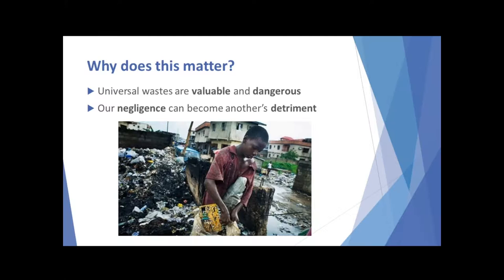which in turn helps prevent situations like what you see in this picture, where locals from undeveloped countries are encouraged to actually purchase and then disassemble used electronics from developed countries to resell those valuable materials at market, all the while being exposed to very hazardous materials that are contained in those electronics.